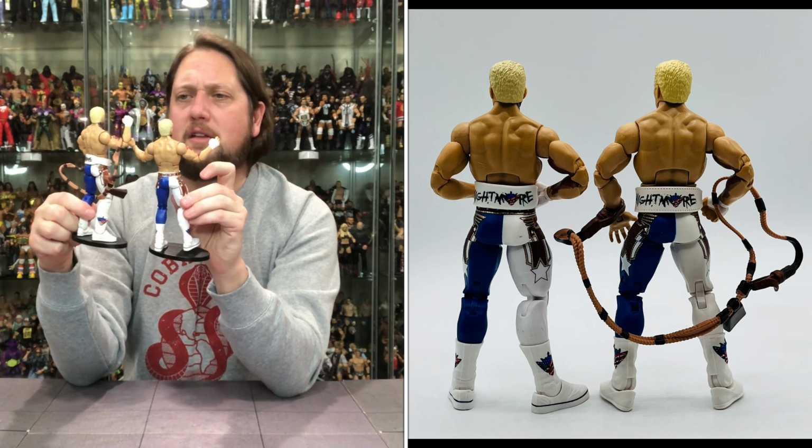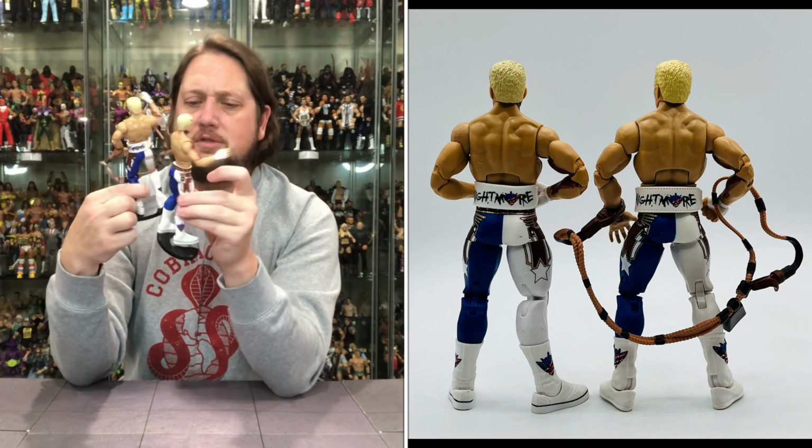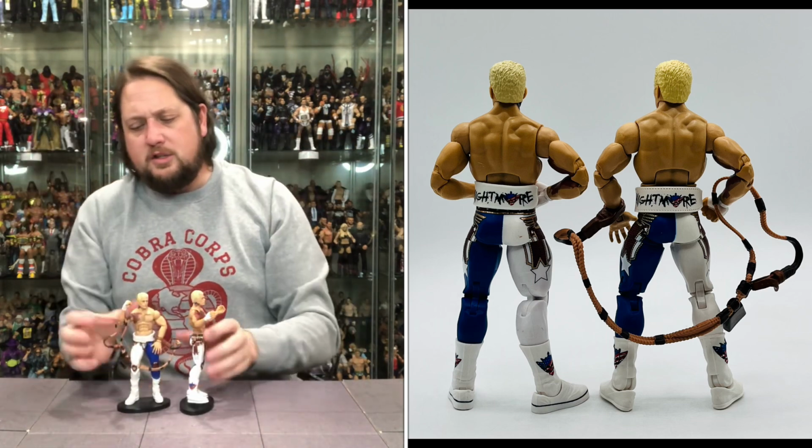Besides that, we got any other differences? Same head sculpt for the most part. Same kind of tattoo work. Boots look to be the same. Everything else is pretty much similar here. You do get the cowbell with this one, as we do know. So a little differences here. I guess you can have pre-match, post-match Cody is what you can have with this one.